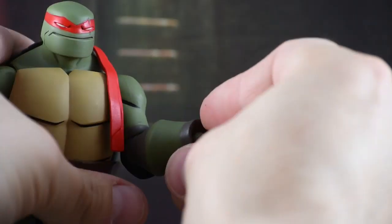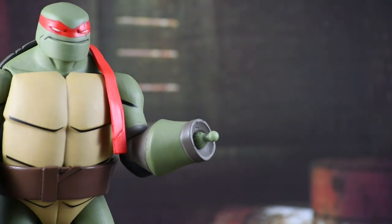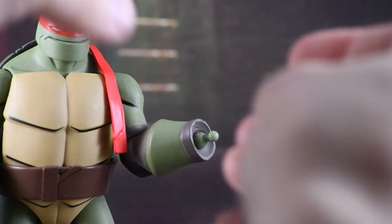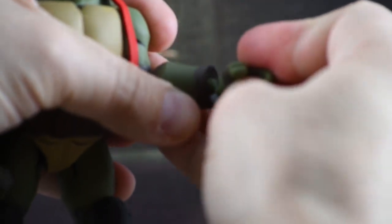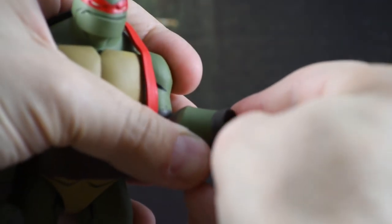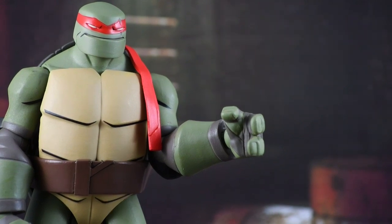As soon as you get that out, you do have that same peg system you had with the other ones. And then you can take the new hand and port that in. And you want to try not to rotate this peg as you're doing it. It's really hard to get it in there, but you can get it in, and it fits really snug.